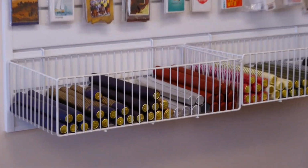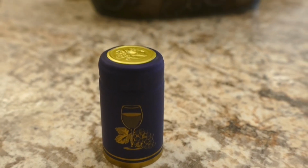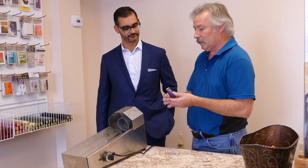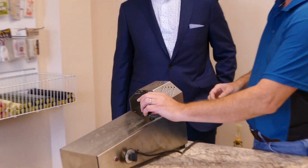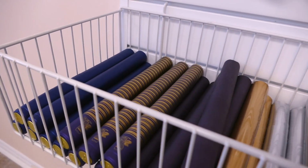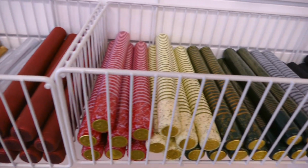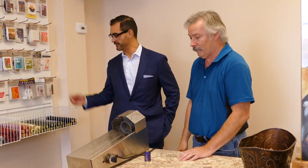It's to protect it. And there's a shrink machine. They're called shrink caps. It's basically plastic that is heat sensitive, and when it goes into this machine, you put the cap on the bottle and slide the bottle in. It shrinks the cap on. It's very quick, it takes a second, basically slide it in, slide it out, it's done.